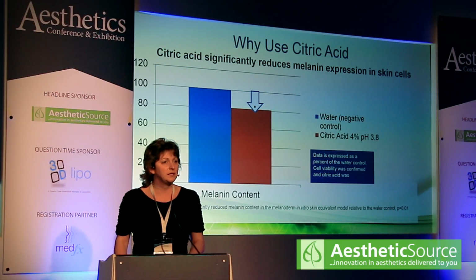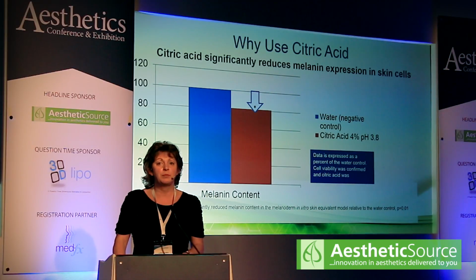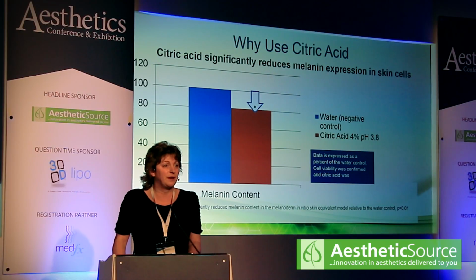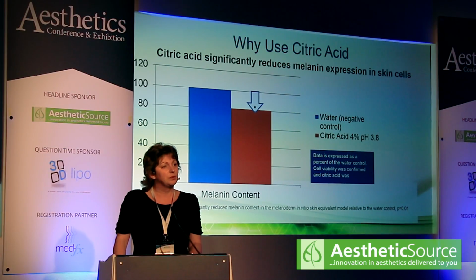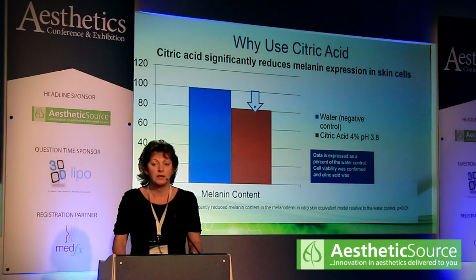Looking at citric acid, this is another ingredient that we use for brightening the skin. So this would be a separate peel applied first before the glycolic peel to reduce melanin expression in skin cells. And we can significantly reduce melanin expression by using citric acid. Citric acid will also exfoliate and do a lot of the things that the alpha hydroxy acid, glycolic acid, is going to do.